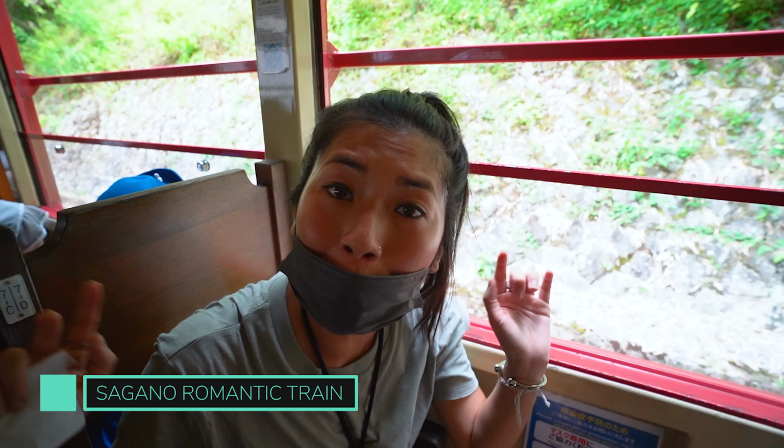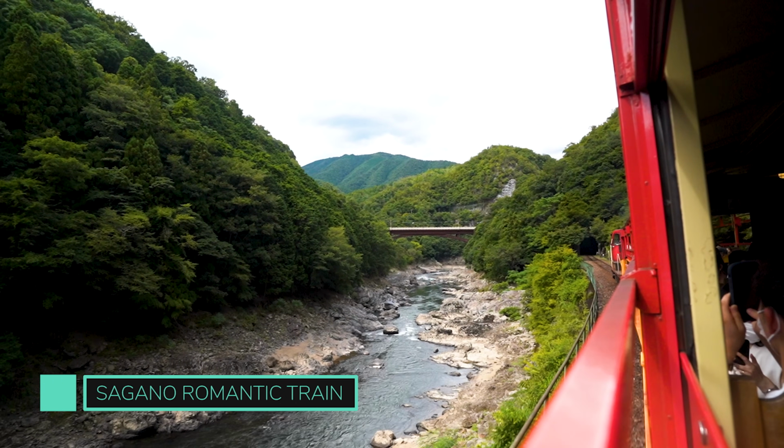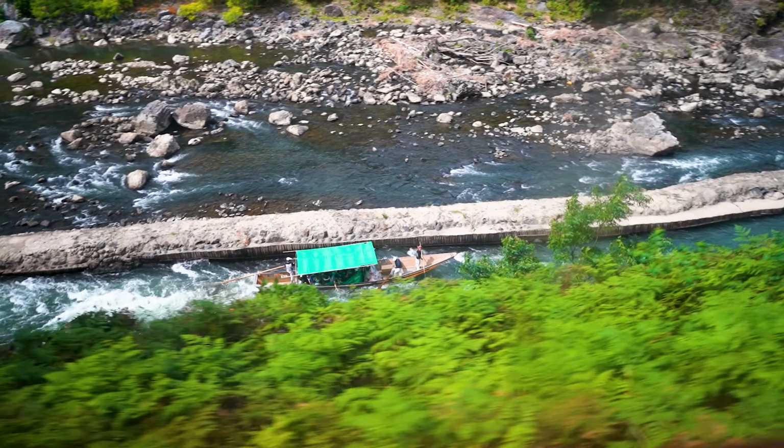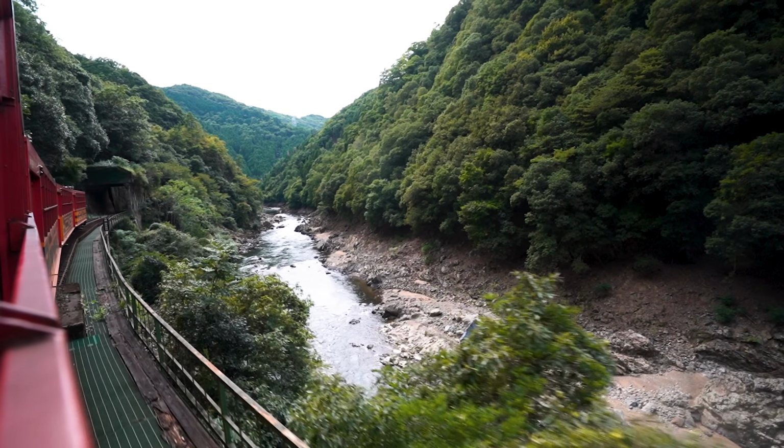Welcome to the Sagano Romantic Train. After a hearty and delicious meal, make your way to catch the Sagano Romantic Train. It's a special sightseeing train that takes you through the mountains and along Hosogawa River. It's a classic and open carriage train that allows for incredible views, especially during the spring and autumn season.